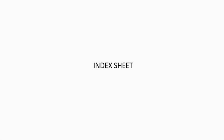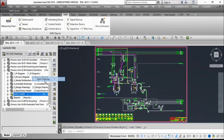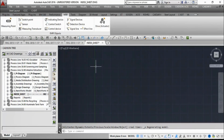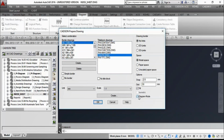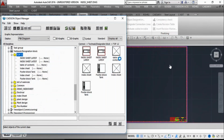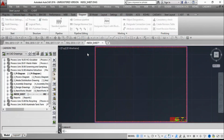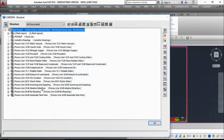Next is index sheets. An index sheet contains the list of the drawings present in a document folder or a document group. So we can quickly create a new drawing, and we can provide a name as index sheet. We can open it, and we can place a title block and border which will contain the list of P&IDs used during my project. This is an empty title block and border, and from my library I will select the template for the index sheet, and will select the list option where I can browse to my document folder or document group where all of my P&IDs are available for the project.